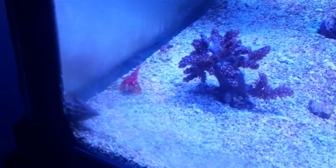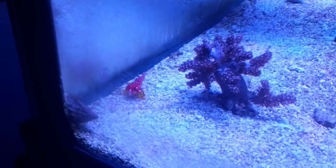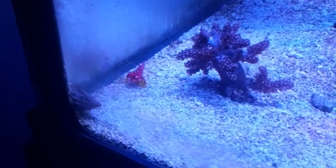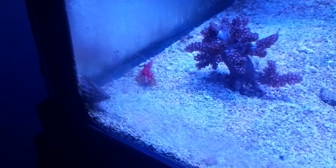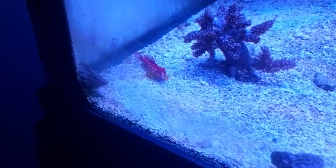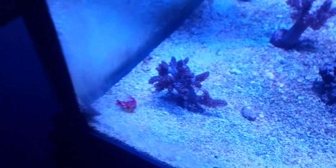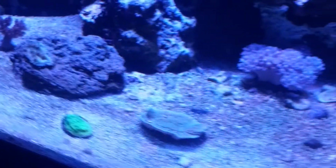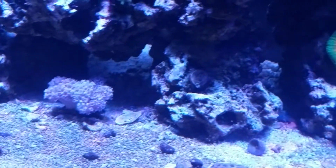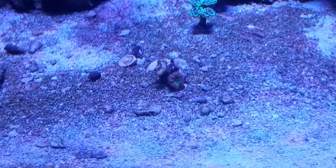Got some new additions. I got that little guy. He's a red and yellow scooter blenny. They're dragonettes. He's pretty cool. Right now he's on the hunt for some copepods. My 6-line wrasse doesn't like him, so he pecks at him every time he comes into the rocks over here, so that's why he's kind of hiding over in the corner. I have 2 other scooter blennies that he don't mess with because they're a little bigger.